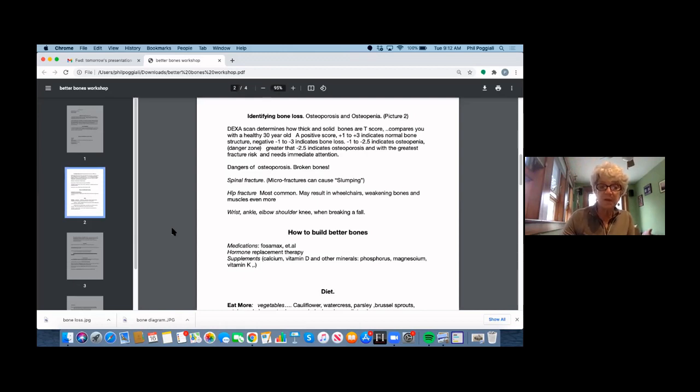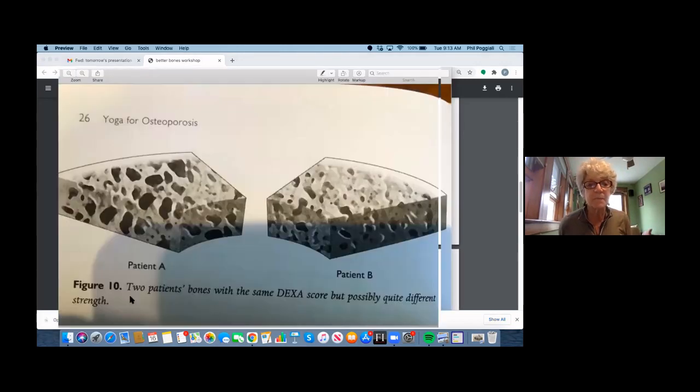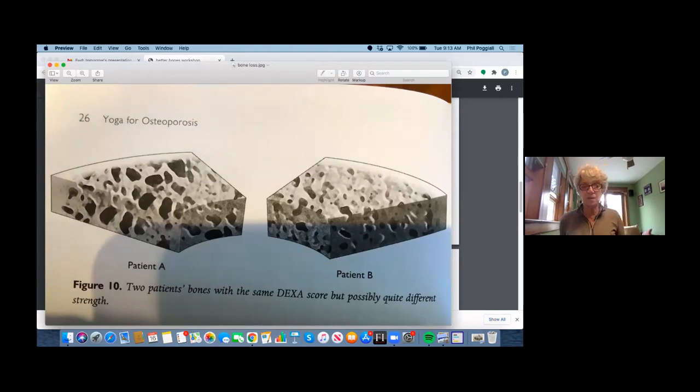Can we move up a little, please? Hello. Hey, could you show that picture of the bone, the osteoporosis bones? It's called the second bone picture. Oh, okay, so there it is.